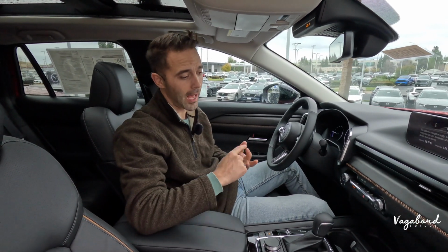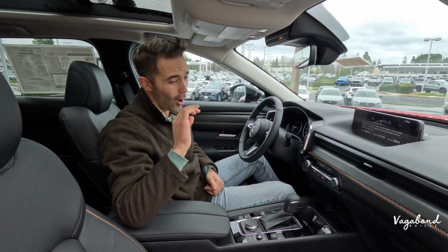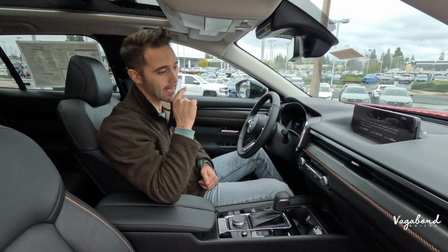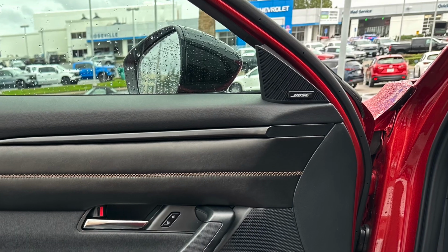For the MPG, the hybrid system, you get the spare tire in the back, you're getting the premium look on the interior, all-wheel drive system. Honestly, guys, you should start rethinking your buy. You get the Bose sound system inside this car as well, so premium sound system.